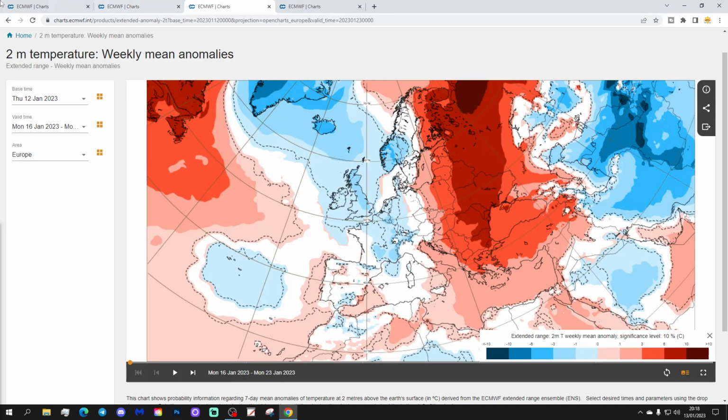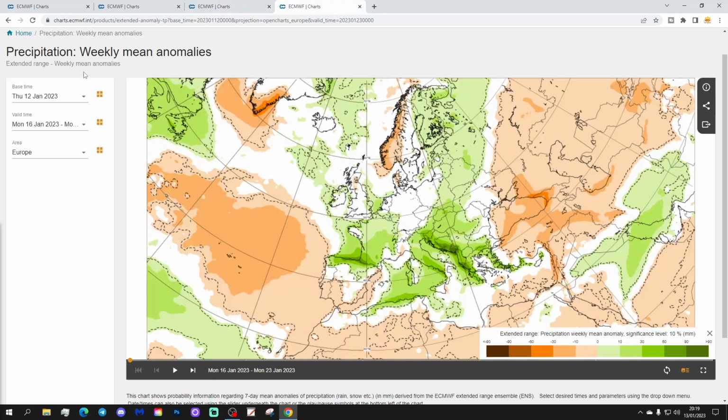So look at this temperature anomaly. It's next week. It's going to be colder than average there for the UK and Ireland. Below average temperatures next week.